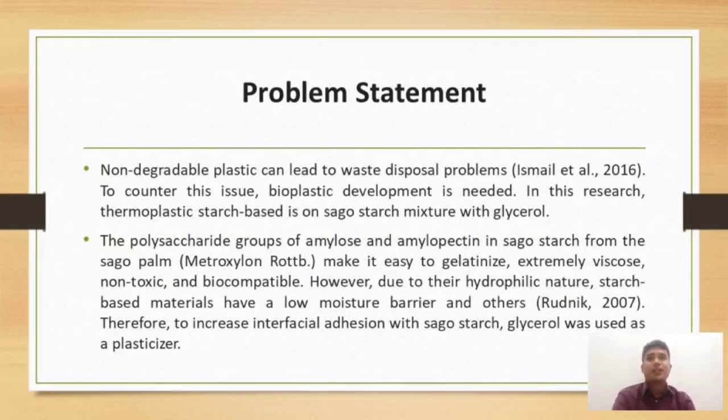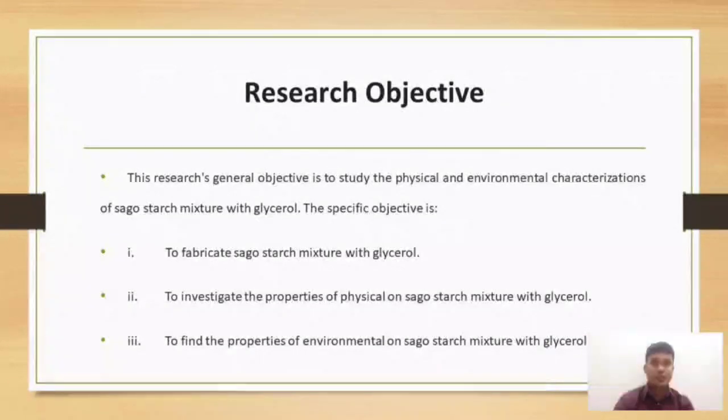The objectives of this research are to fabricate sago starch, to investigate the physical properties of sago starch mixed with glycerol, and to find the environmental properties of sago starch mixed with glycerol.